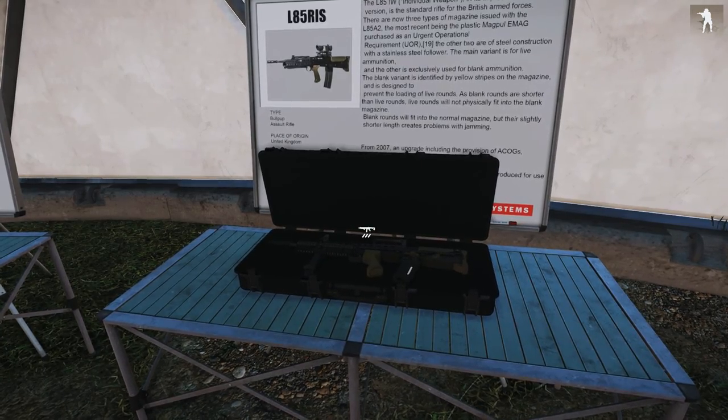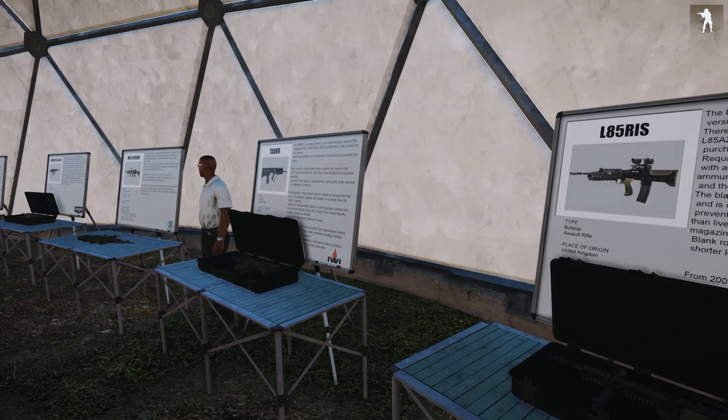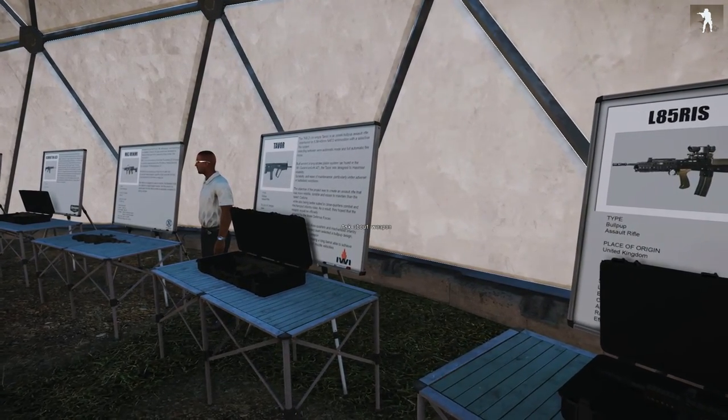If you are looking for a battle-hardened bullpup assault rifle that can take a beating and give it right back to the enemy, then your choice is clear. Arm yourself with an L85A2.